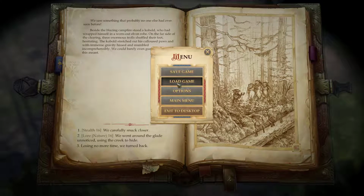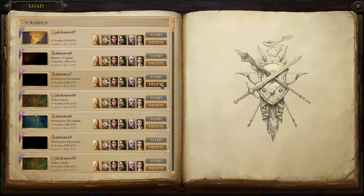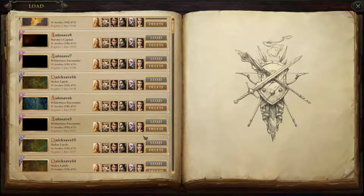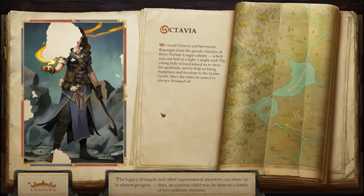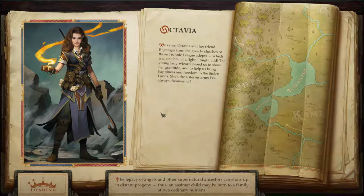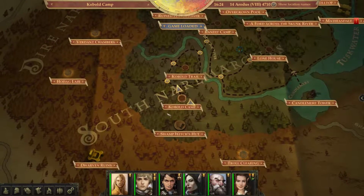Okay, we're not going to do that. We're going to load this quick save. It's the right one. Sorry about all the loading, folks. I just want to get back to the witch's hut and the monster den because that's where I want to be.